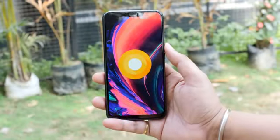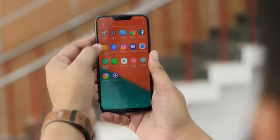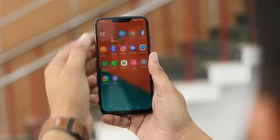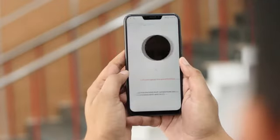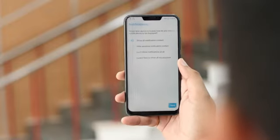Plus, the new Zen UI 5 that is based on Android Oreo has really cut down on the bloatware. Yes, there are some Asus apps here like Mobile Manager, File Manager, the theme store, etc. But most of the other useless stuff is gone, which should definitely translate into better performance. Apart from that, the new Zen UI 5 brings facial recognition, which in my short usage worked really well.